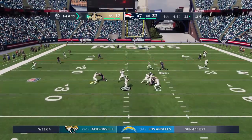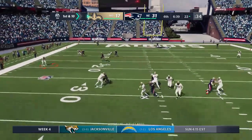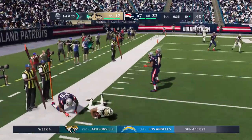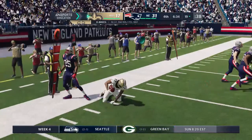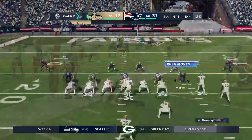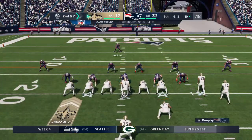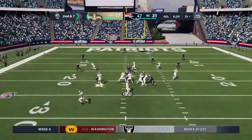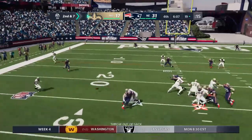So after the INT, it's Breeze. Thomas has got it, complete. And he's taken down after a gain of 3 as they move it from the 22 to the 19. Michael Thomas. That 1st down completion only netted him 3. 2nd and 7. At the 19-yard line.